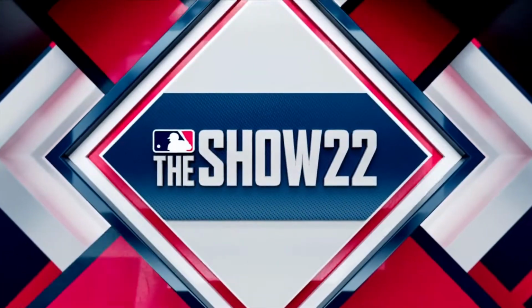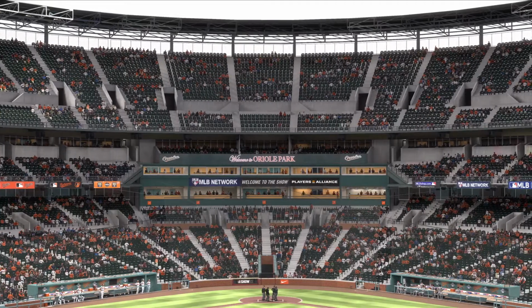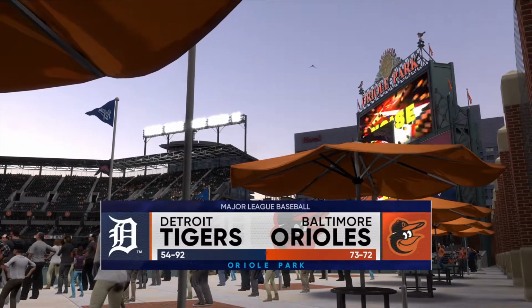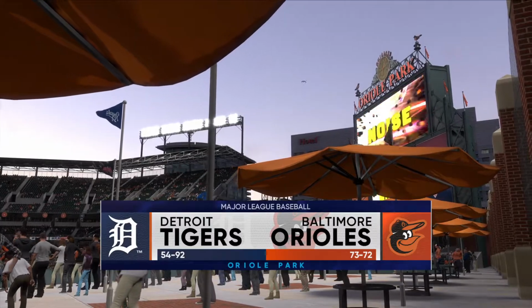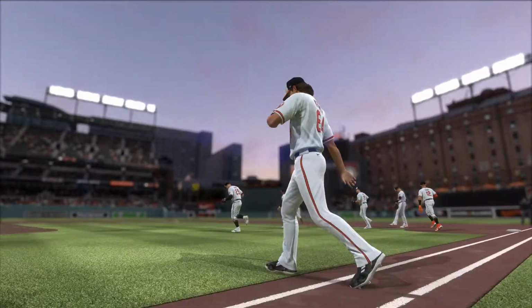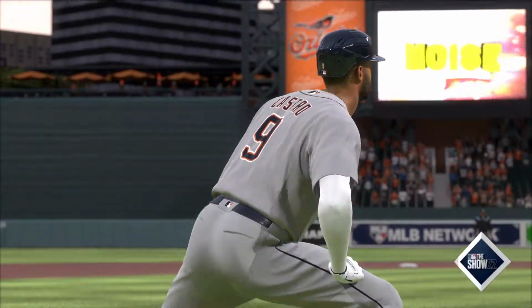From Baltimore, welcome inside Oriole Park at Camden Yards. We've got a perfect night for baseball on the show. It's the Detroit Tigers taking on the Baltimore Orioles. And now, your 2022 first pitch coming your way next. Baltimore Orioles.